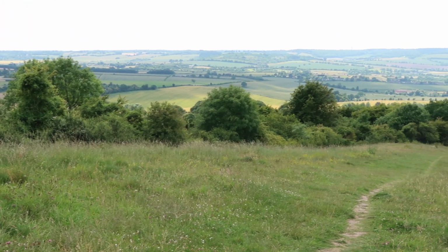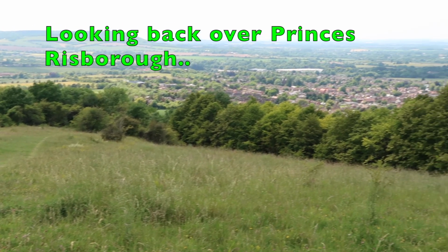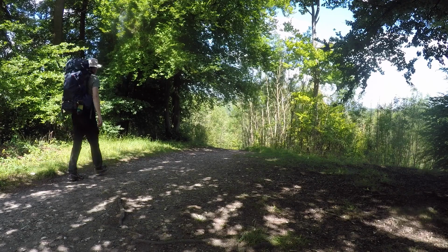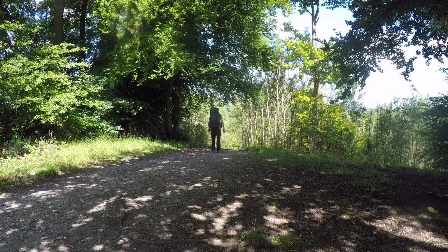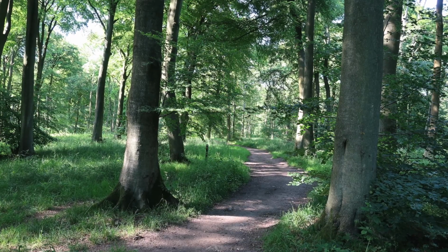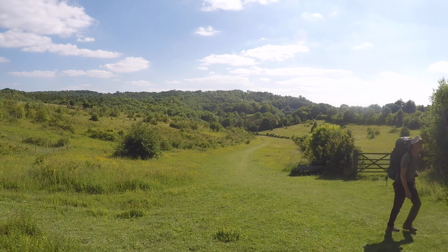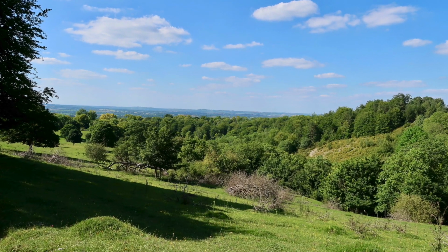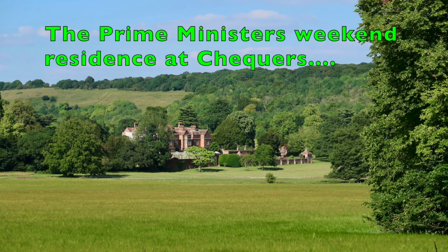Having walked most of the morning in quite high temperatures, I was glad to reach Prince's Risborough, which you can see just behind there. I had lunch in one of the cafes, and then the path climbed fairly steeply back up onto the escarpment before heading through some lovely woodland, really nice shaded area which was very welcome, and then continued on over some hills before eventually reaching the Chequers estate, where the Prime Minister has a property that they go to for the weekend apparently.